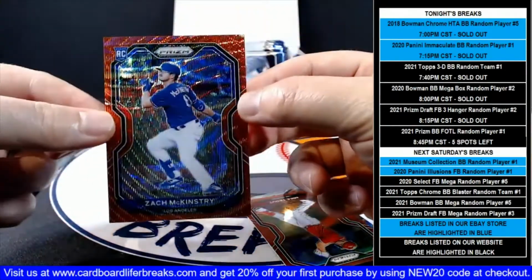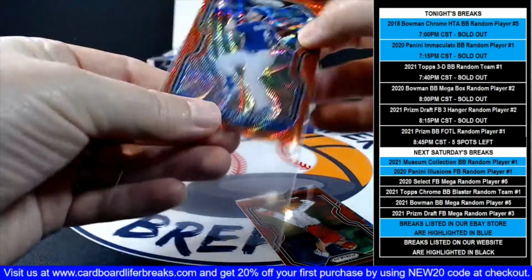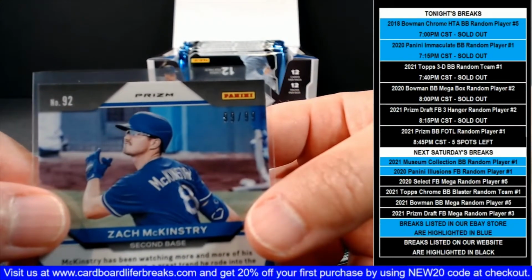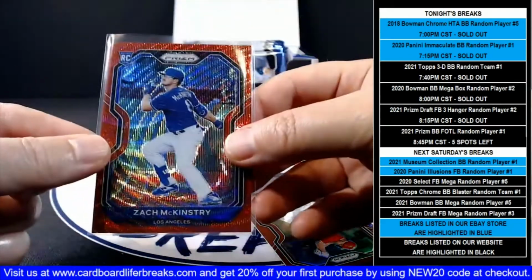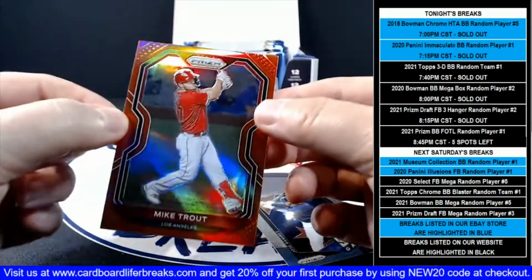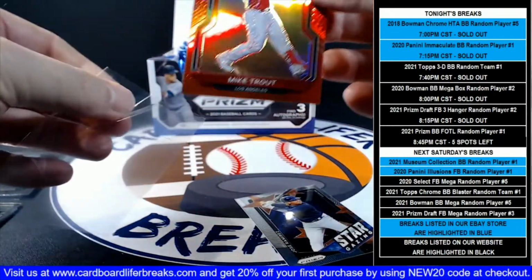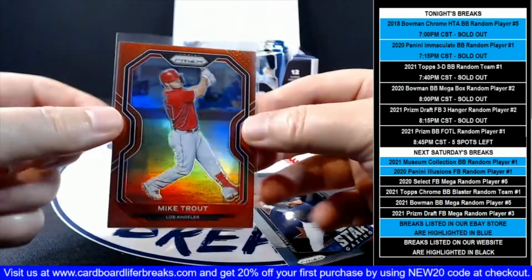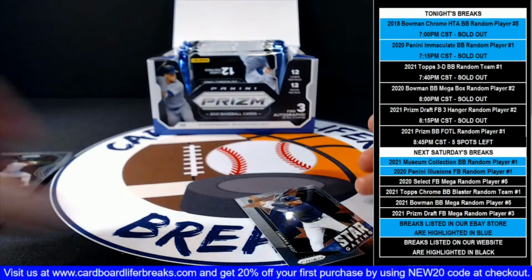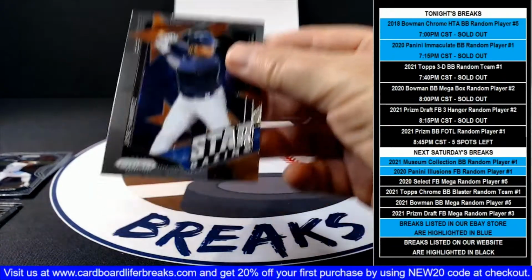And then we have a Red Wave Zach McKinstry red Prizm. Let's see what that is. And that is serial numbered 99 of 99. And then next, oh, how about this? Little Mike Trout red Prizm. Always nice when the parallel color matches the team colors. Pretty nice. And then our last card in the pack is a Jose Ramirez Stargazing insert.